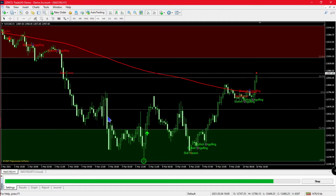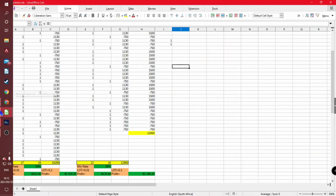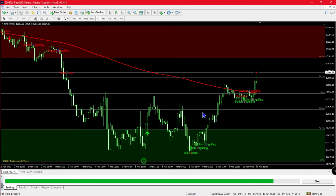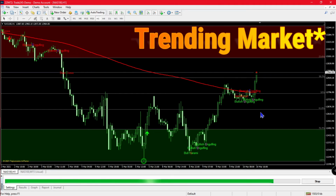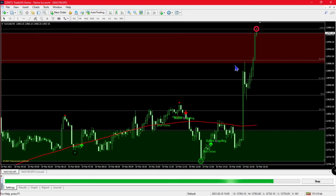If I was to rate the system as I've rated the Redbillion system, I would give it the same rating of 5 out of 10, just due to the win rates that you can obtain. Since these win rates hover in the 50% area, going on 60, I would still rate it 5 out of 10, for the same reasons as I would rate the Redbillion system 5 out of 10. It's not good for a ranging market, because it's very easy for this thing to shoot up and shift the whole market that you're looking at.